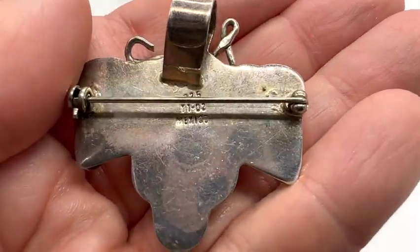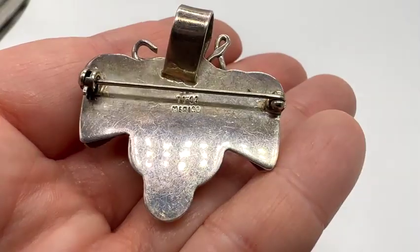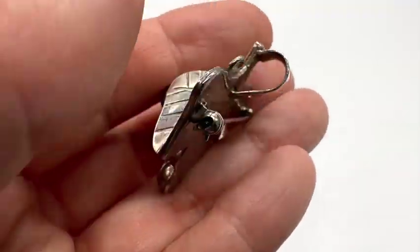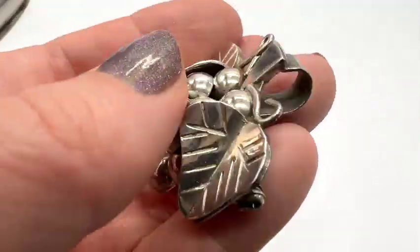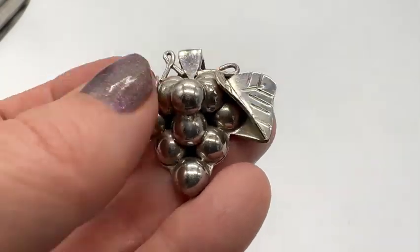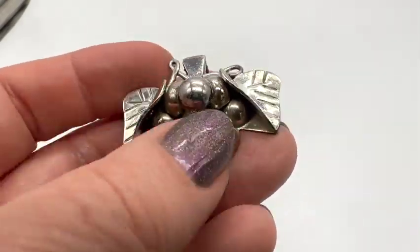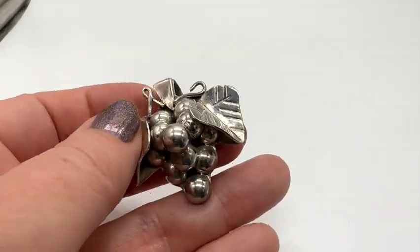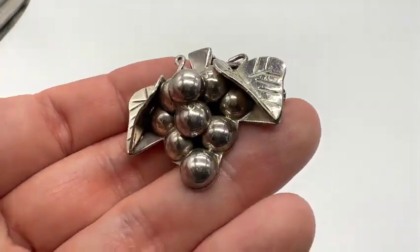I don't think it was like $1 or anything, but it's silver, it's Taxco. This is nice and heavy. It's always nice when you can wear it as a brooch or a pendant, don't you think? This has a nice height on it too. That's very fun. Cute item.